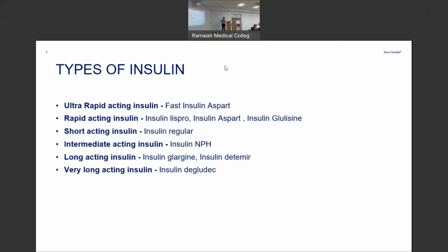Then on the other spectrum of the insulins, we have another that's very long acting insulin, which we call insulin degludec. So I'll not be covering much on the other insulins. I'll be covering more on the ultra rapid acting insulins and the very long acting insulins and how we can use them in our routine patients.